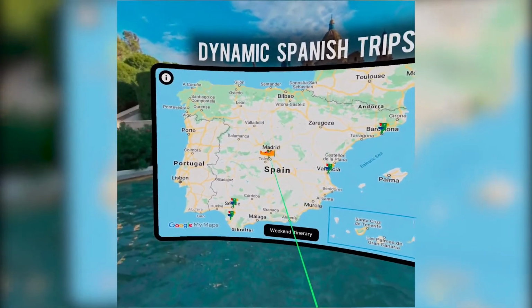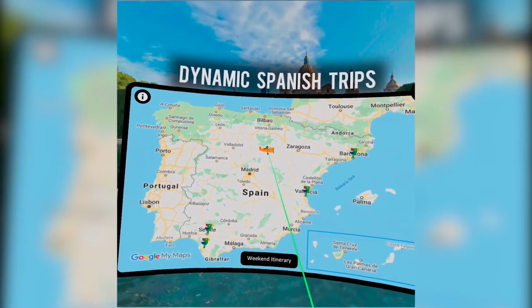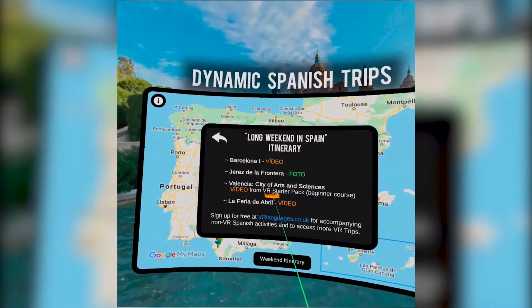There are 4 trips available on the long weekend in Spain. You can see them all here where the birds are. In the full app there are 20 trips, so the map looks a lot more populated. If you click on the weekend itinerary, you can look at the recommended order of trips that we have here.